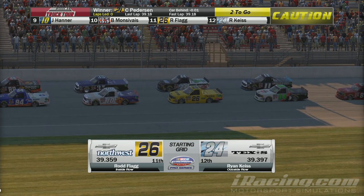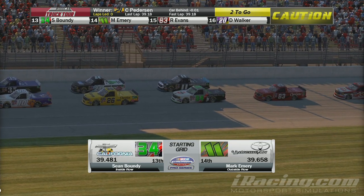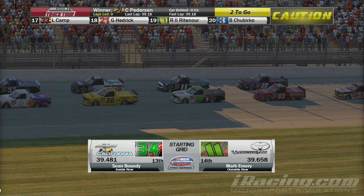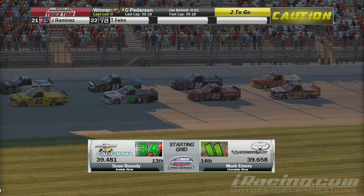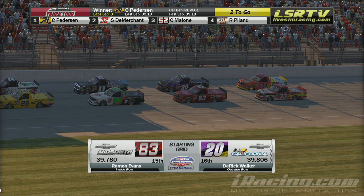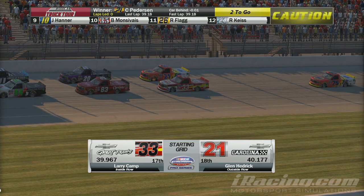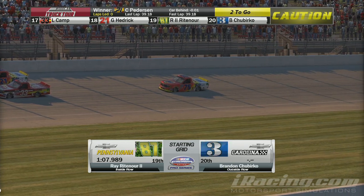Rod Flagg will start 11th. Ryan Keiss will start 12th in that number 24 car. Sean Boundy will start 13th. Mark Emery will start on the outside of row 7 in 14th. And Ramon Evans will start 15th. Derek Walker is going to roll out 16th tonight. The number 33, Larry Camp, will be 17th. Glenn Hedrick and Ray Rittenauer the second will roll off 18th and 19th.